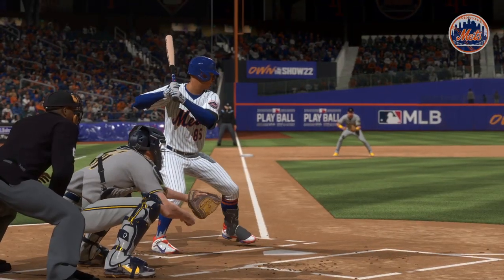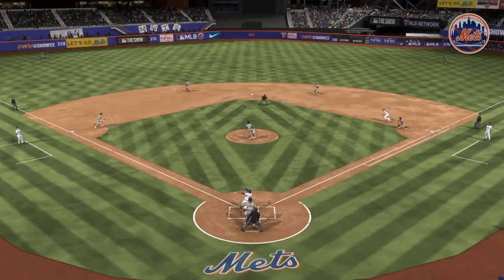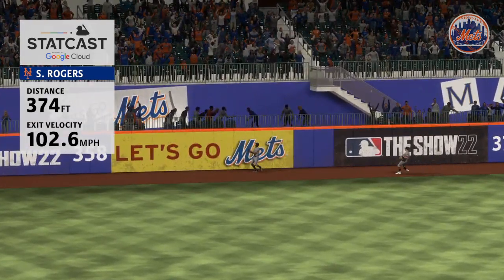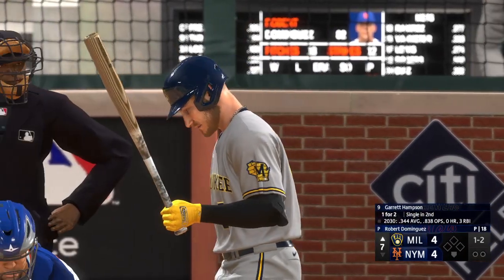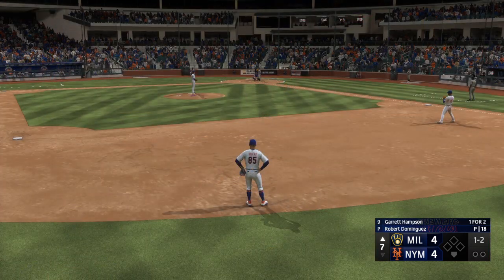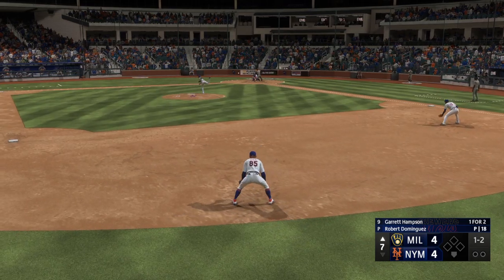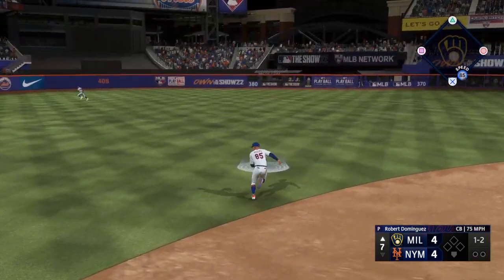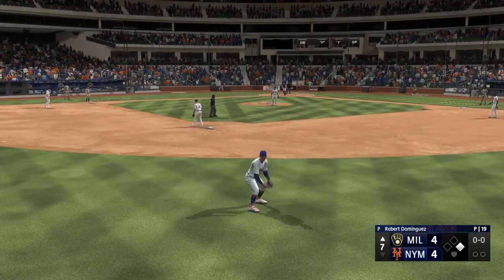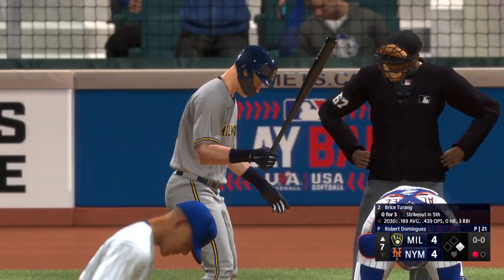Well, he went up there 0-0 looking to do damage. I think he had his sights set on that pitch. He went and got it and circled the bases. Back here at Citi Field, top of inning number 7. Here's the second baseman, Garrett Hampson. Liner, base hit. Good two-strike hitting right there, Boog. A bit of a lost start. One down, runner at first.